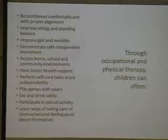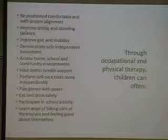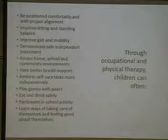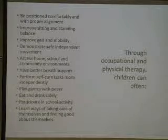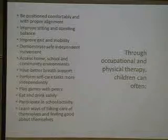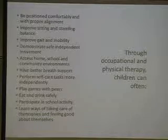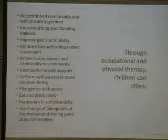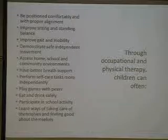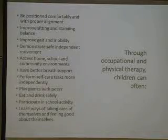So through both PT and OT, we find that our children can be positioned more comfortably with proper alignment. We can work together to improve their sitting and standing balance, working on improving their mobility and gait, helping them be able to demonstrate safe and independent movement, whether it be by walking or in a wheelchair. We're able to help them access their home, their school, and their community. We're able to help them have better breath support, perform self-care tasks more independently, play games with their peers and their families, eat and drink safely, participate in various school activities, and learn ways of taking care of themselves and feeling good about themselves.